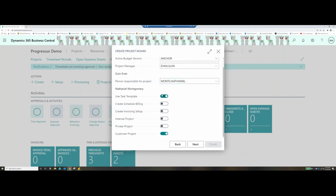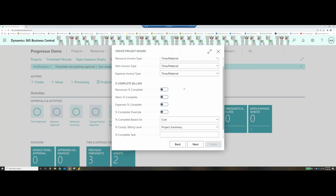Next, there's a couple of questions. Do you want to use a task template? Absolutely. That's going to be my work breakdown structure. A scheduled billing is going to be for those fixed fee projects. And then we have our invoicing setup. What kind of invoice do you want this to be? I'm going to go ahead and say next here.